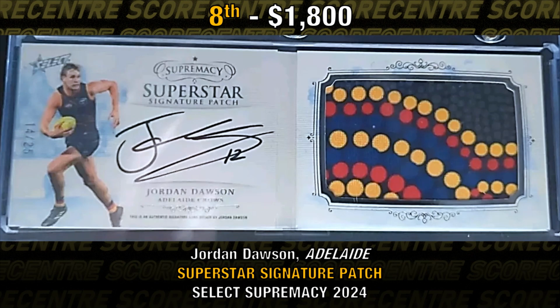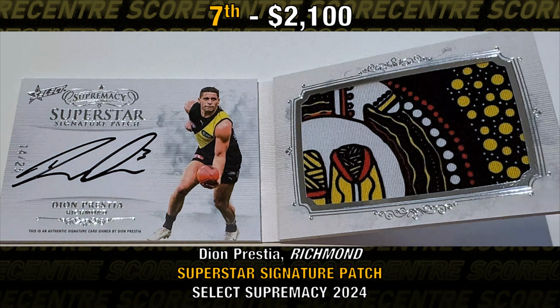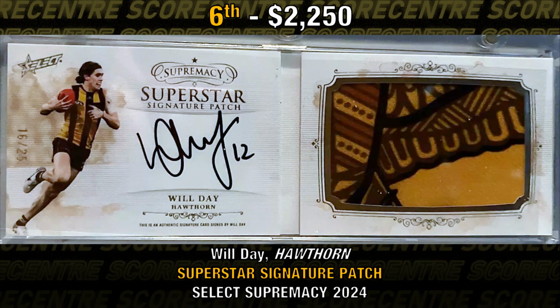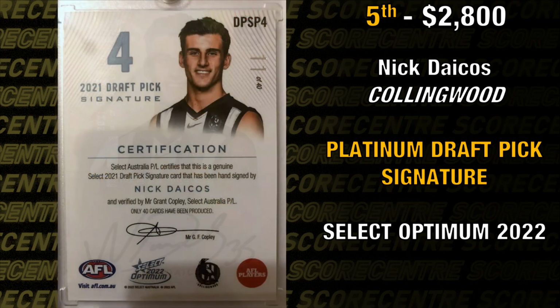Then, back to the present. In 8th spot for 1,800, we have the Jordan Dawson Superstar Signature Patch, number 14. In 7th spot for 2,100, we have the Dion Prestia Superstar Signature Patch. Incredible patch there. Amazing, number 14 for that booklet. In 6th spot for 2,250, we've got the Will Day, number 16, Superstar Signature Patch. In 5th spot for 2,800, we have the Nick Daicos Platinum Draft Pick Signature, and that is number 11 out of just 40.